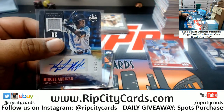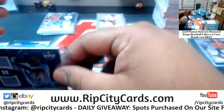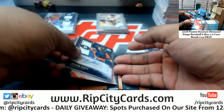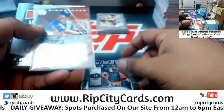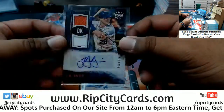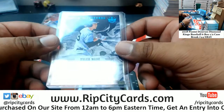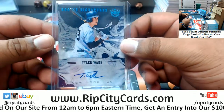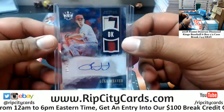So, 2.99. Let me get that top loaded now. Everything else is going to get top loaded, but, you know, anyways. Cisco Orioles, 49. Wade Boggs of the Red Sox. J.D. Davis of the Astros, 2.99. We also have a rookie signature, 15 of 15, Tyler Wade, Yankees, and Luke Weaver of the Cardinals to 49.